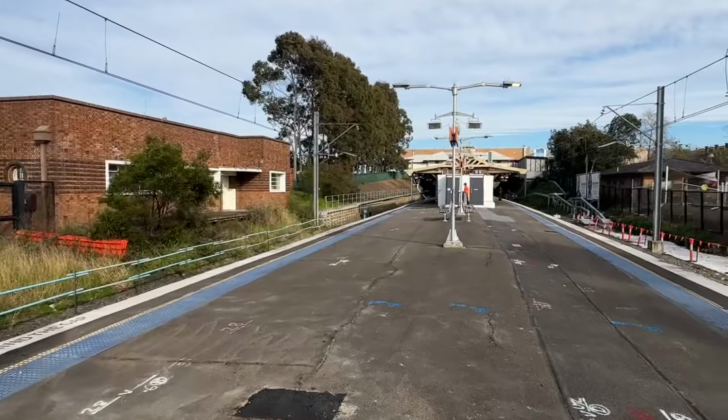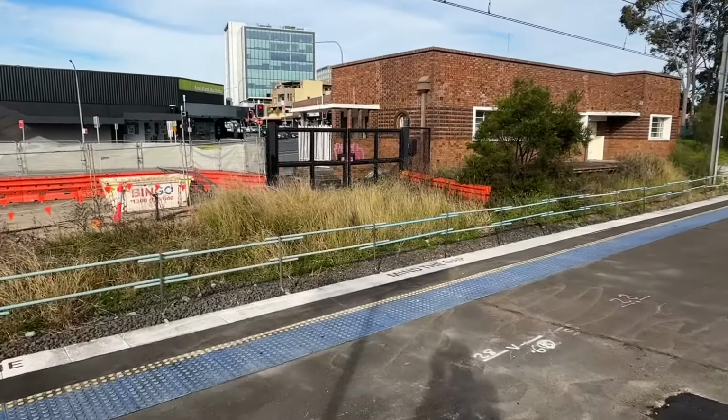And these station buildings will remain since it's heritage listed.